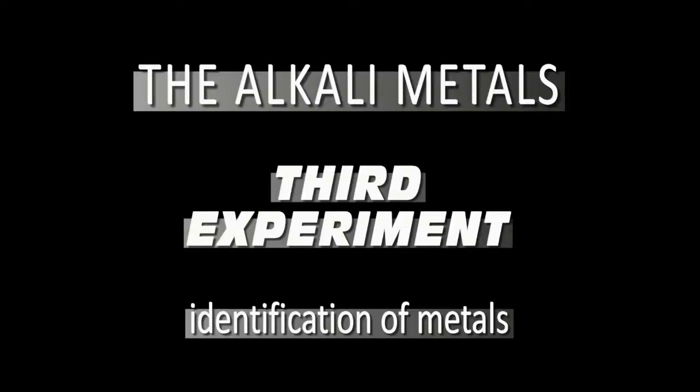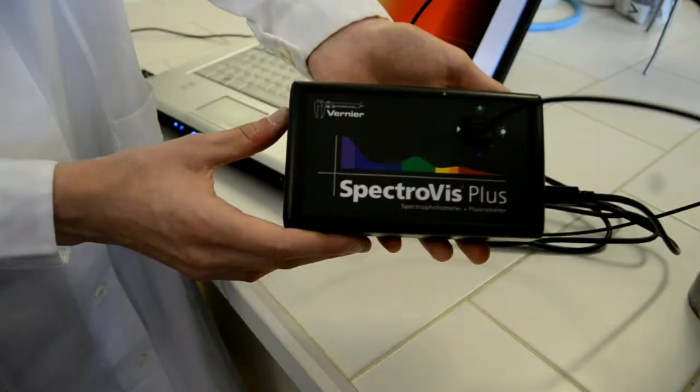Alkaline metals are so similar. How can we distinguish them? The increased reactivity is not enough, because we can have a big explosion using a little piece of rubidium or a big piece of potassium. It's easy if you use a spectrophotometer.